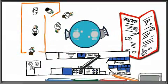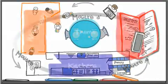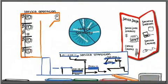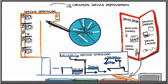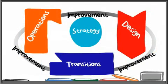And just as every great restaurant has a maitre d' coordinating activities and keeping up the standards of the place, ITIL has a continual service improvement cycle to constantly measure and improve the business contribution of IT.